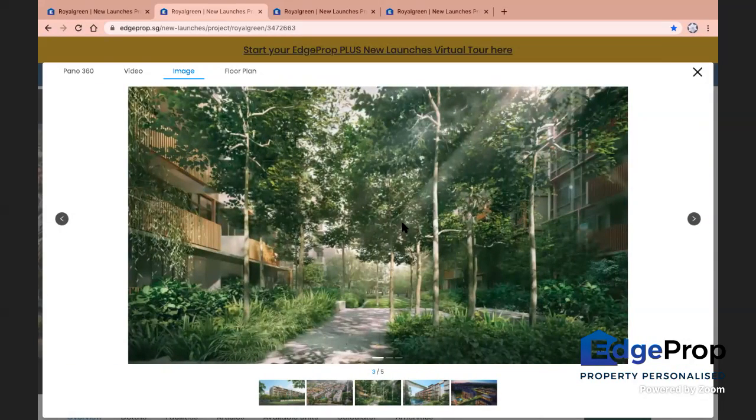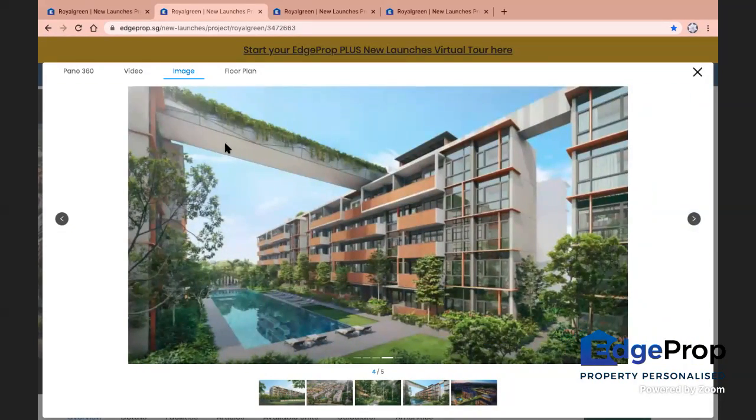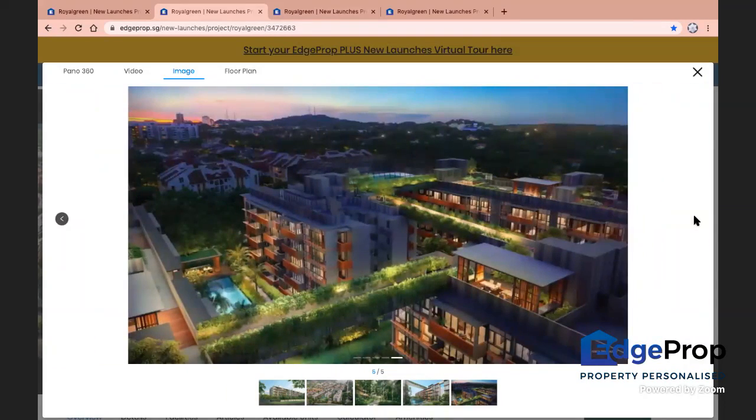This is one of the features in the facilities, the communal facilities we call the Forest Grove Courtyard. This is a partial link bridge that links all the blocks to the communal facilities, which is the tennis court on the rooftop. This is how it looks in the evening with all the lit up link bridge.